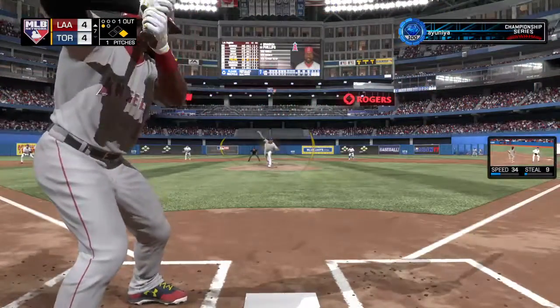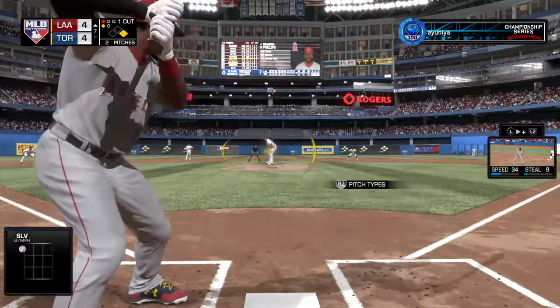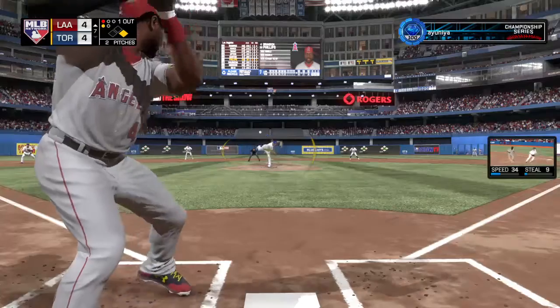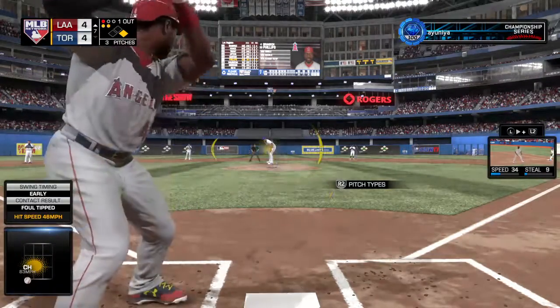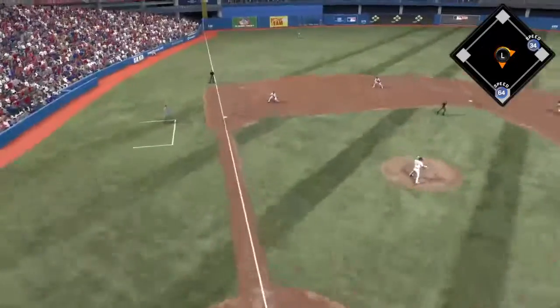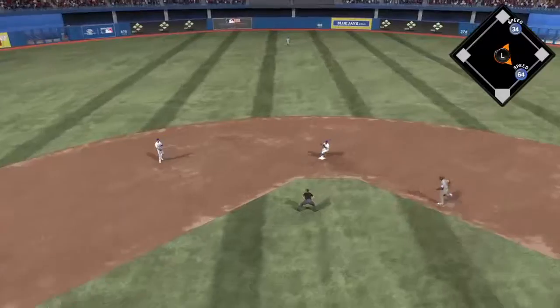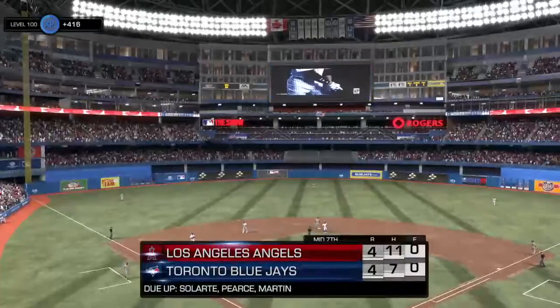He's set. Here's the 0-1. Thought he had the inside corner that time, but it missed for ball 1. Ready to deal. Here's the 1-1. In front of the changeup, and he can't keep it fair. 2 strikes on him now. Smoke toward third. To second for 1. On to first. And talk about doing the job out of the bullpen.